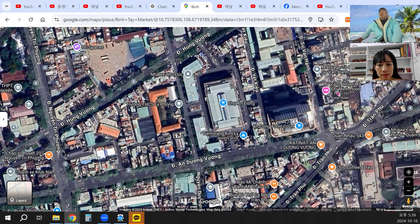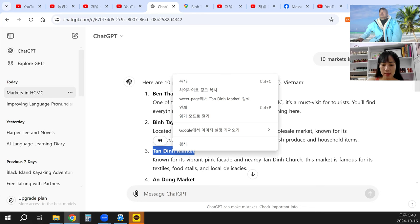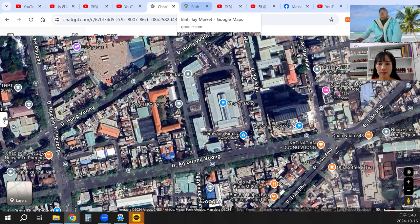And okay, and then one more we check. Dân Sinh Market. Food store, local delicacy. Dân Sinh Market. Let's see, where? Bến Thành.